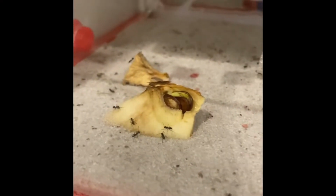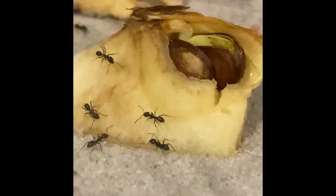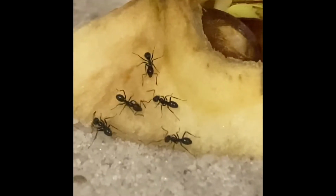And now I am the proud owner of 16 plus ant queens and one full-blown colony, which I'll talk about in a second.